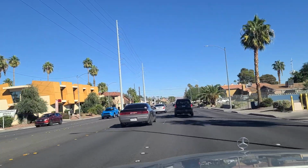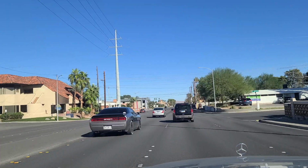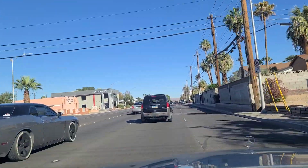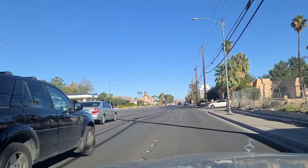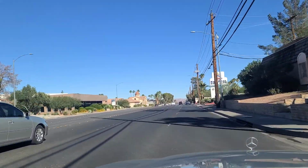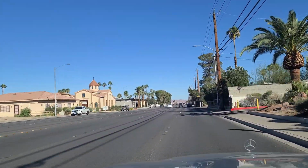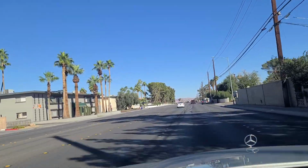Current temperature, the car says it's 84 degrees Fahrenheit right now. Not sure what the conversion to Celsius is. I usually have to look that up before our noon and sunset viewings that we do here on the Vegas Dog channel, where we look out from the east end of Charleston Boulevard and Hollywood Boulevard at the Las Vegas Strip, including views of the Sphere, which really lights up at night, especially at sunset, that is.